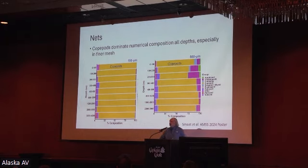And as I said, every technique's biased. So if you collect with nets, what you're going to discover is that copepods rule everything you're going to do. Whether we use the coarse net or the fine net, and the coarse net starts being a little bit more reflective of these rare and big things, there's still this bias.